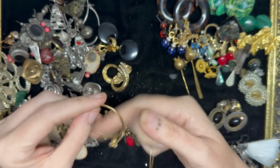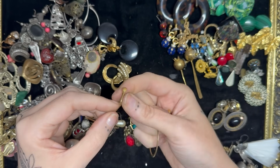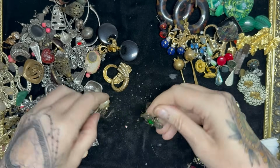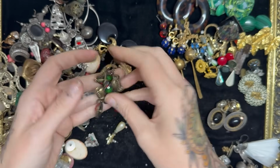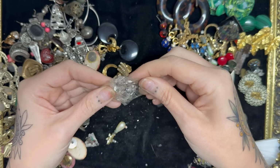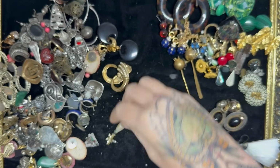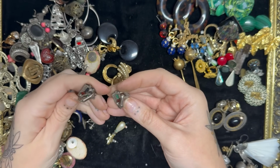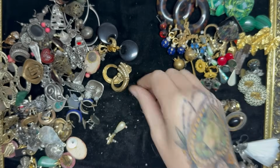See, the screw bit of it looks gold. No, I don't think it is. It's a nice heavy gold plate, probably. Crazy bows. Little teddy bears. I'll put them in kids lot. There's the other nice one of those. Excellent. They are signed Miracle as well. Fabulous. Lovely stuff.